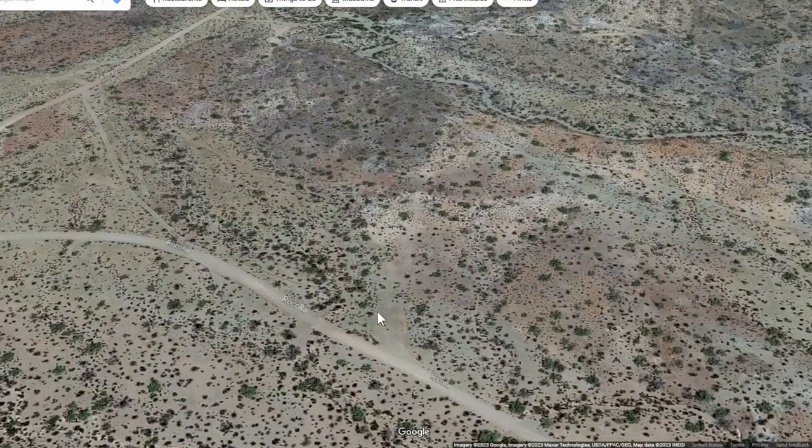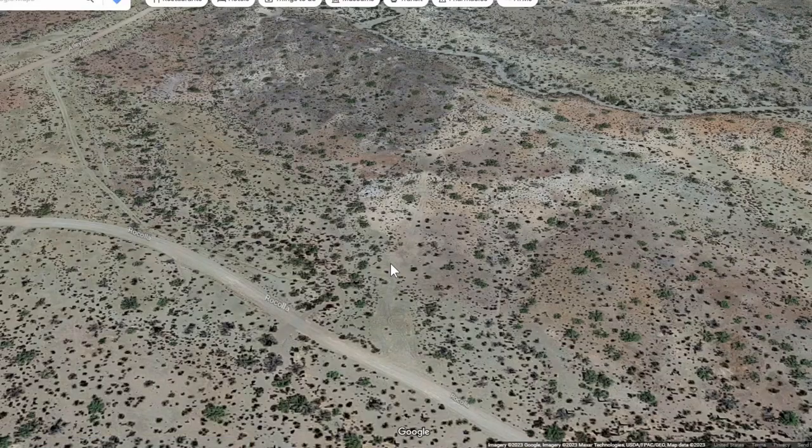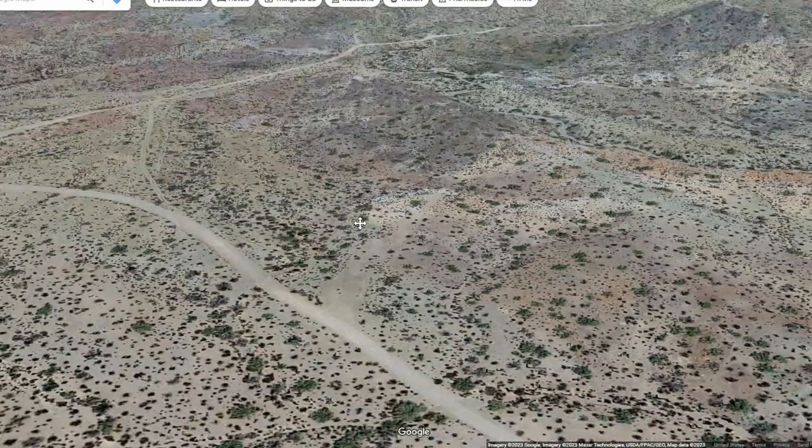There it is there. Yeah, we were camped right up in here. Really pretty spot. Good views.